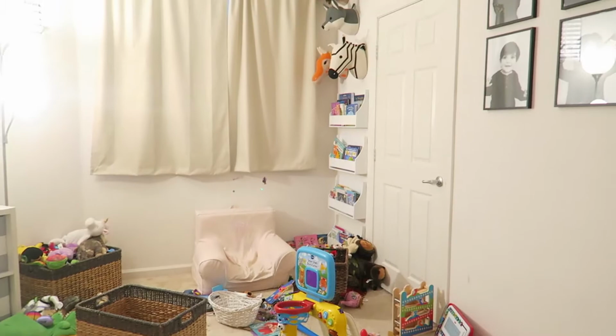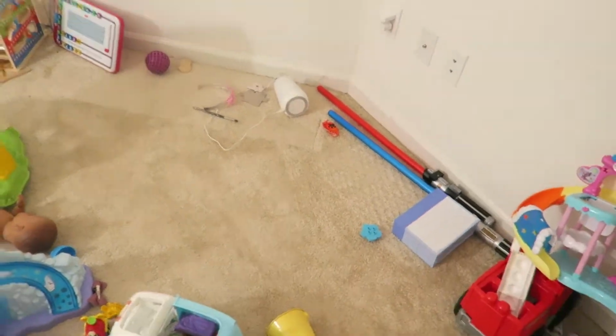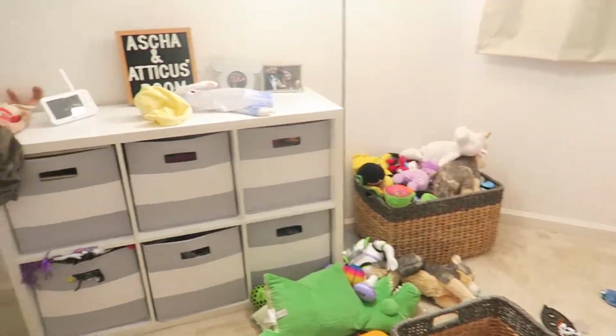All right, so now gotta clean up this area, organize the books, go through the books, see what I can get rid of, bring in the kitchen from the living room, and figure out where everything else is going.